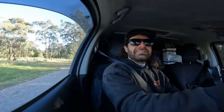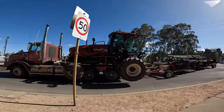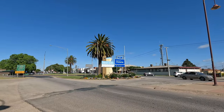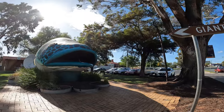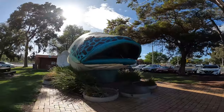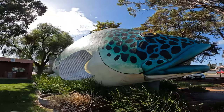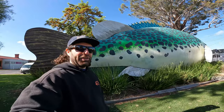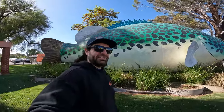Off to Swan Hill for a coffee and breakfast. The giant Murray cod. He's definitely a big boy.